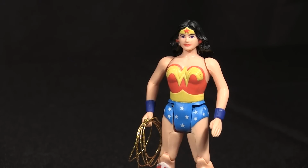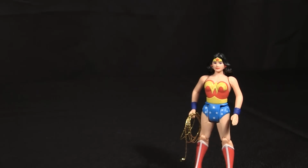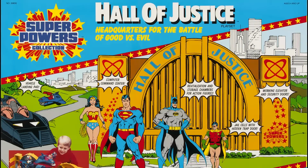The most accurate vehicle in the Kenner Superpowers fleet was Wonder Woman's invisible jet, because they never made it. It's an inexplicable decision given how iconic the famous clear jet was to both comic readers and cartoon viewers. They probably thought boys wouldn't buy a vehicle meant for a female character. So that prejudice gave us the Justice Jogger, which I'm sure was a toy aisle home run. Morons.